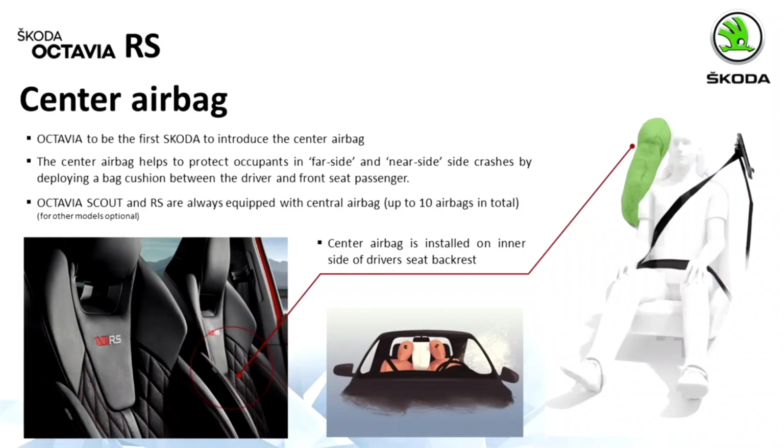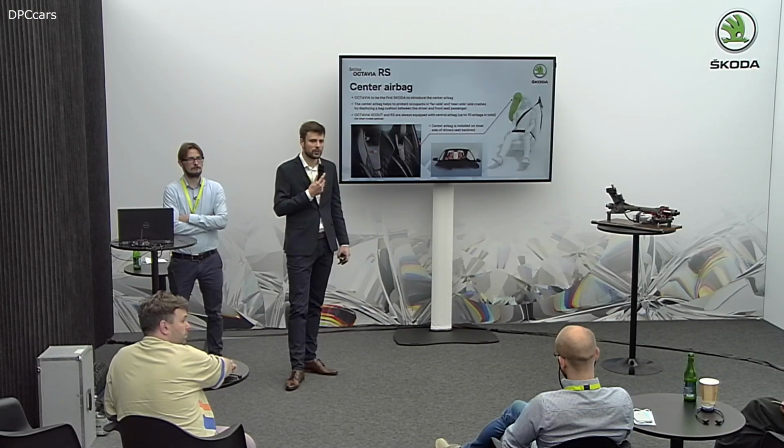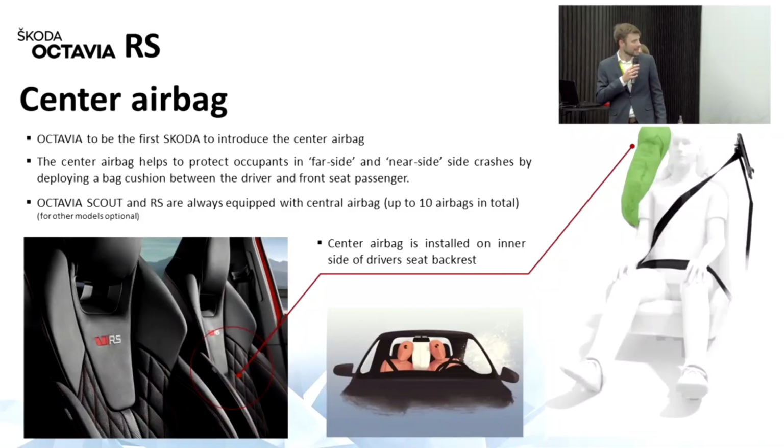And when we have this center airbag in the middle of them, we can protect them from these kinds of injuries. So we decided to offer this equipment to every new Octavia Scout and RS as standard equipment. So in total you can get up to 10 airbags now. For the remaining Octavias, we will offer this equipment as an option, and it will be available at the end of this year. So I'm almost at the end of my presentation.